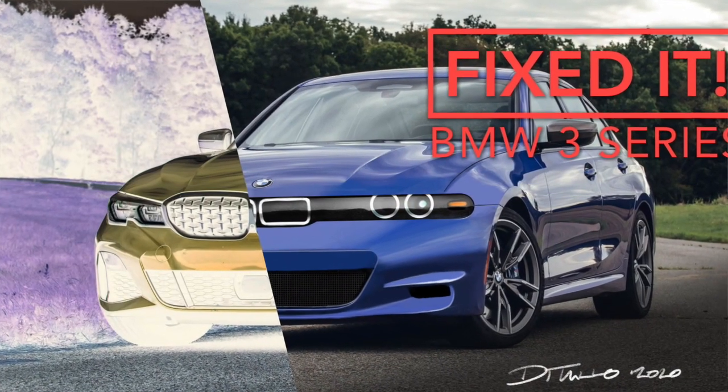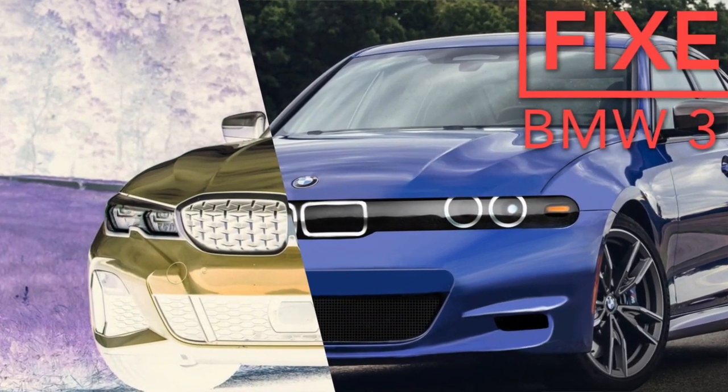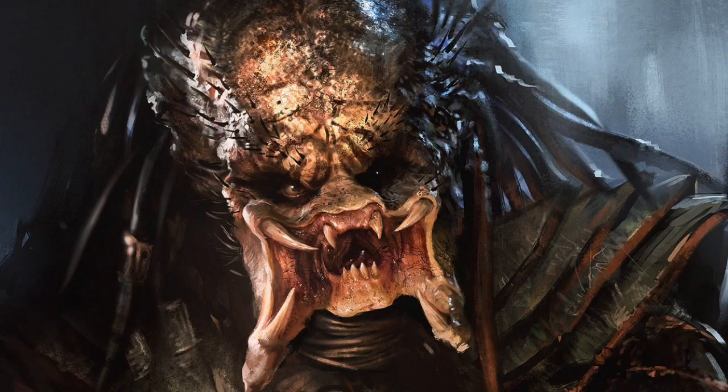Welcome to my studio, and let's get into another episode of Fixed It, where I look at an existing design on the market today and look at how I might interpret it a little bit differently, how it could have turned out maybe a slightly different way. So today, by request, I'm going to be taking a look at Lexus. A few months back, I did a video on the BMW 3 Series, just tried to really kind of clean up the front end. And in the comments, somebody asked me to do the same with Lexus, which is probably a great idea because, Predator.